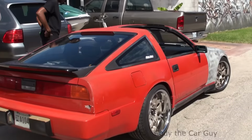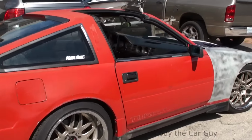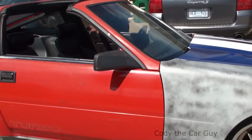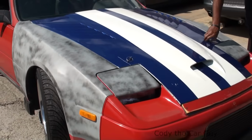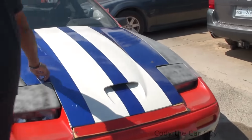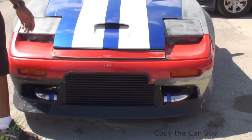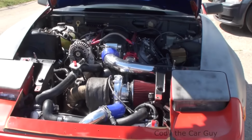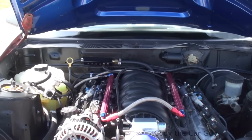Now, what year is this one? 87. Yes. I had to pop the hood and show off the merchandise. Bad butt Viper hood, custom fit. Conversions. And nicely tucked in intercooler for this beast. Custom bumper cover ripped out from our port.